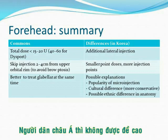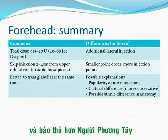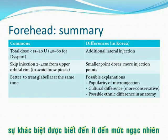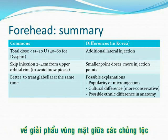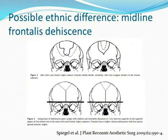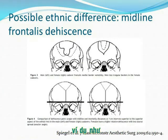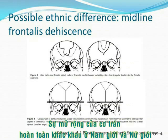Asians are known to be a little bit more conservative than Western people, and possible ethnic differences in anatomy. I don't know, but surprisingly, very little is known about the facial anatomy between races. For example, male and female differences in frontalis anatomy is well known. Well, for example, the frontalis muscle dehiscence quite differs from person to person and from male to female.